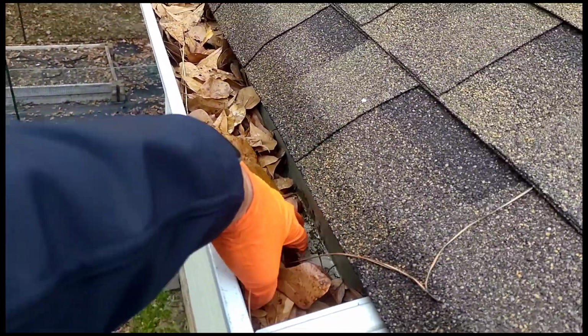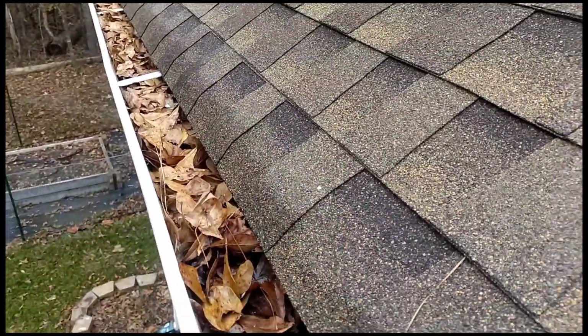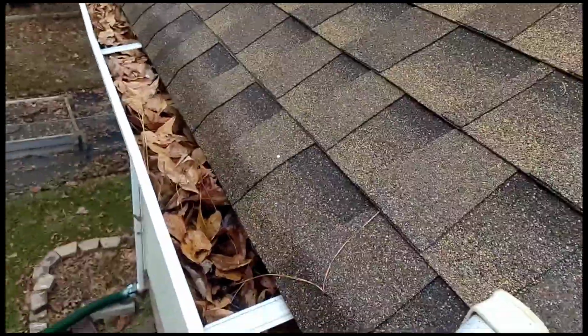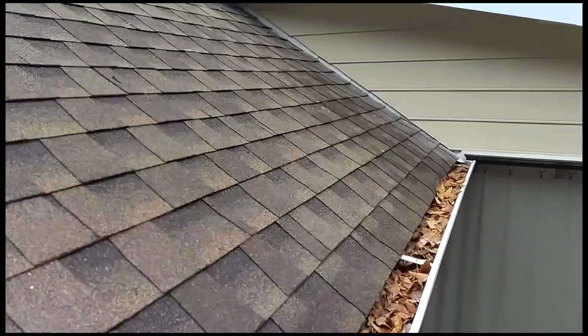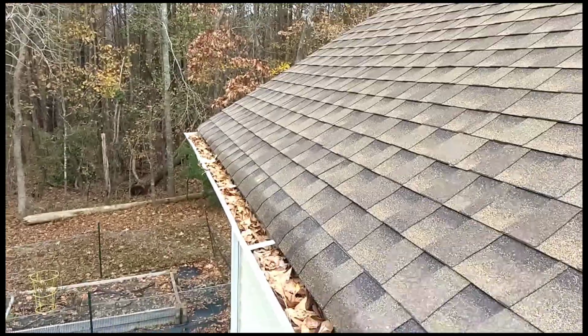Alright, so right now it looks like we are pretty loose on just leaves here. Not much for pine straw and really no mud. This is our 3rd time in the past, like maybe 16, 17 months cleaning these gutters out, so should be no issue. I'm going to go grab the blower, hook it up, and I'm going to go check a couple more areas and see what I can do.